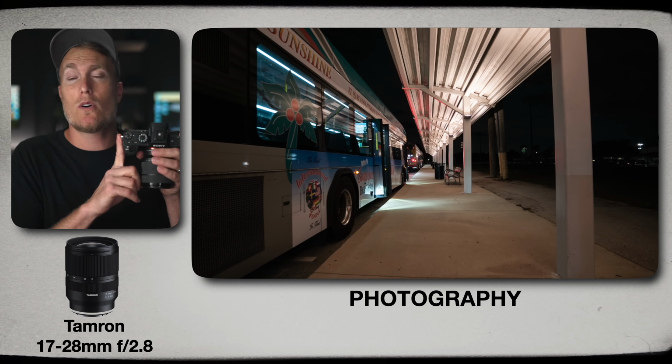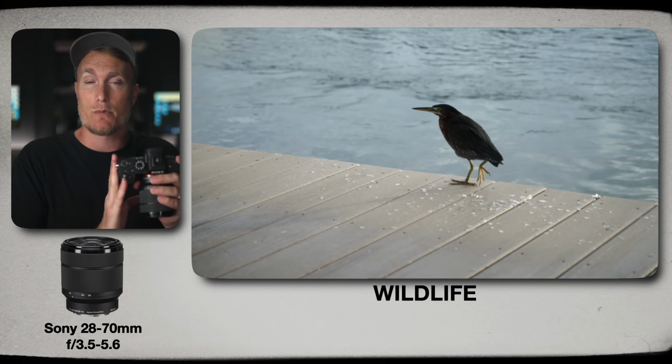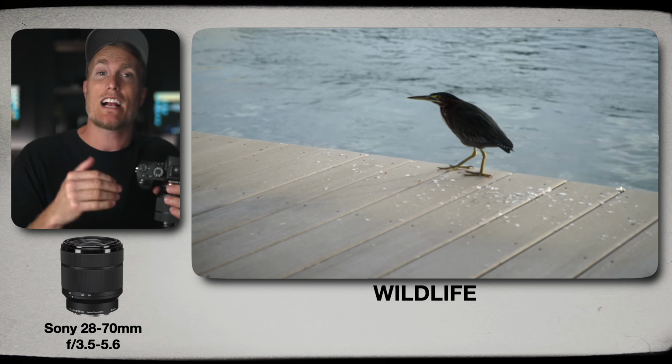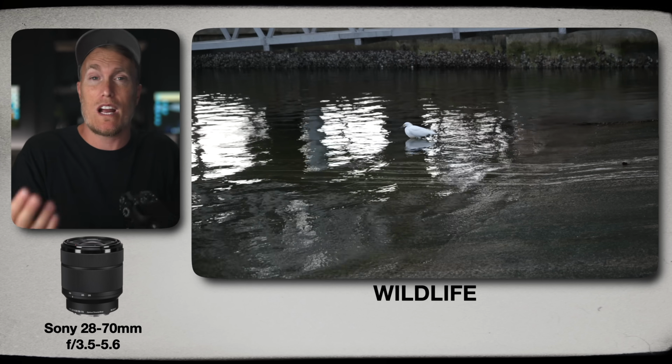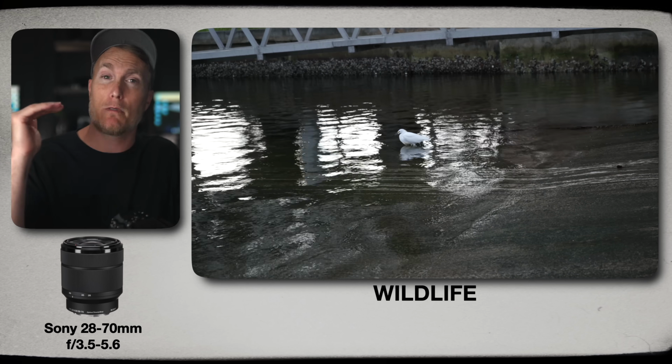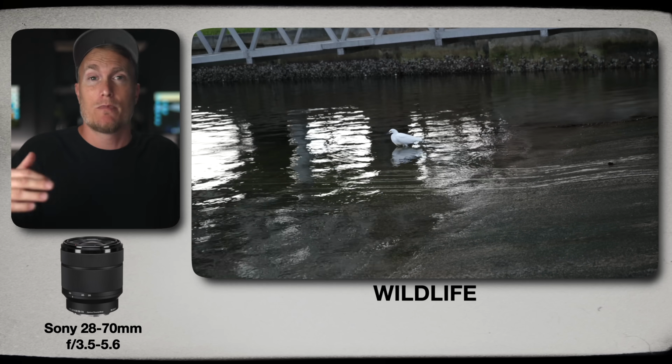This particular model also has a handy crop mode, which means you can use lenses that were designed for smaller APS-C cameras, which will actually give you more flexibility. This is a really big plus, especially for wildlife shooters, because that extra reach will get you closer to where the action is without having to lug around a heavier or more expensive telephoto full frame lens.